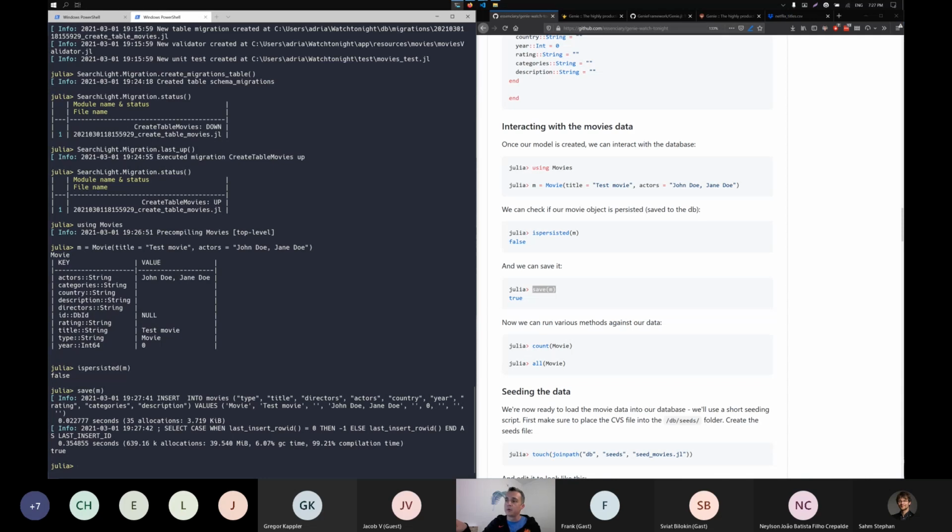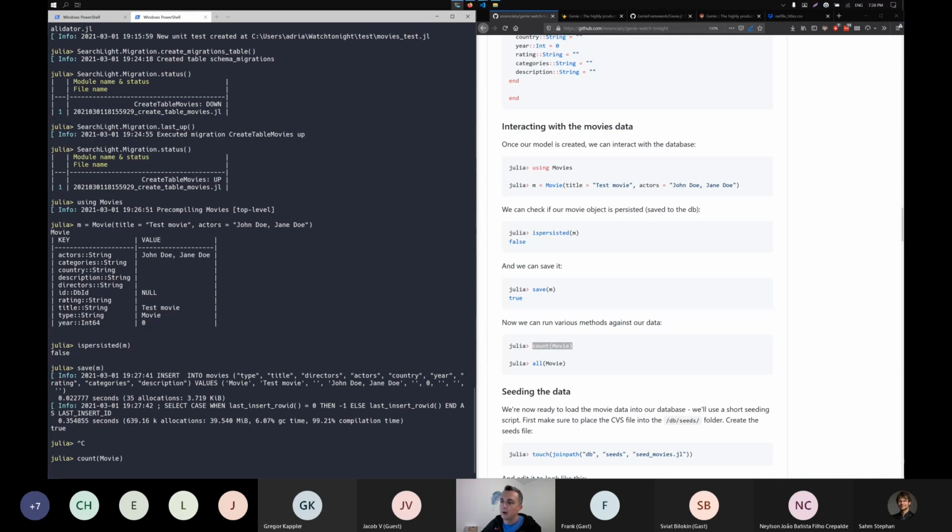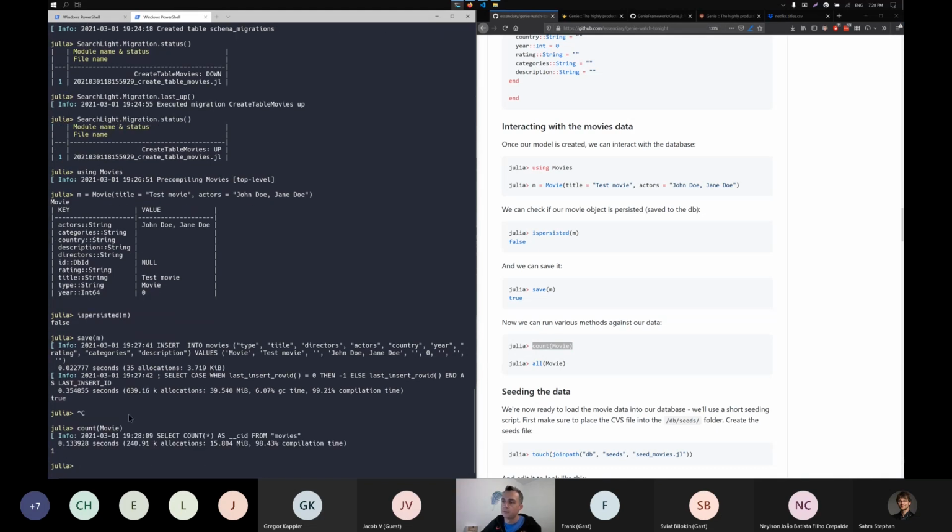We can see here in development mode that in the repo, the queries which are being executed are also shown. Here an insert operation has been run, and then the last insert ID has been retrieved. The API also allows for interacting and getting other data. For example, we can now count the instances of movie elements in the database. Of course, it's only one, the one that we just created.